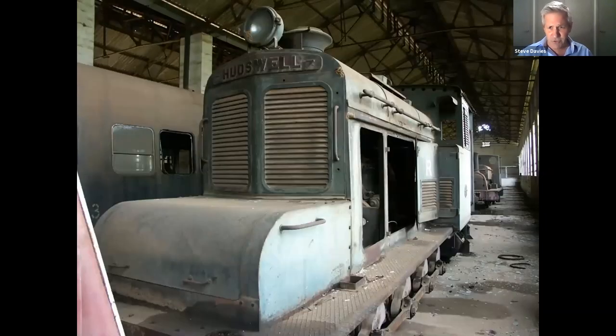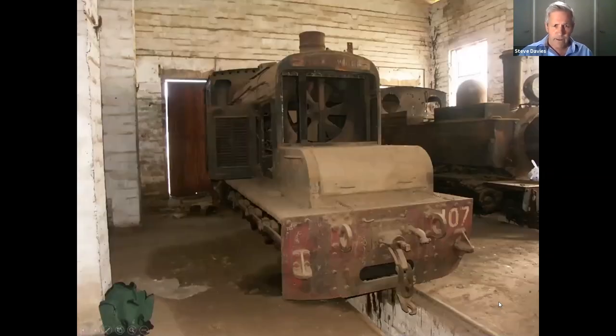There's a very nice Hudswell diesel. You can see Nelly in the background. We saw Nelly in a photograph earlier. And it was pretty forlorn.